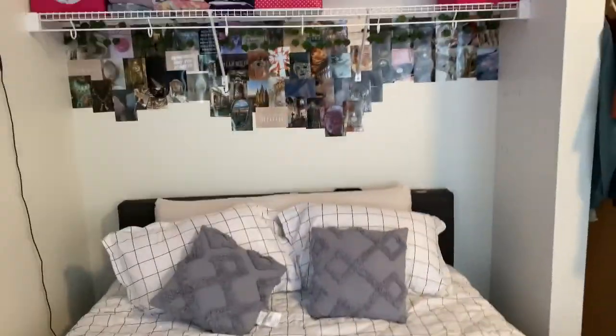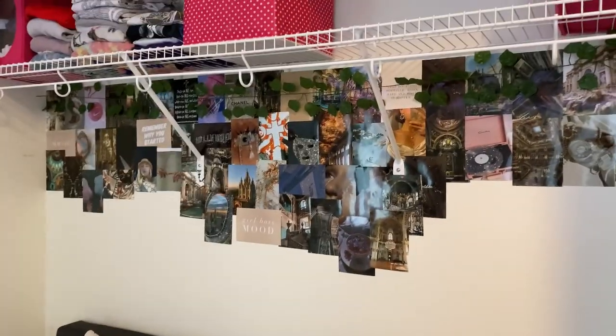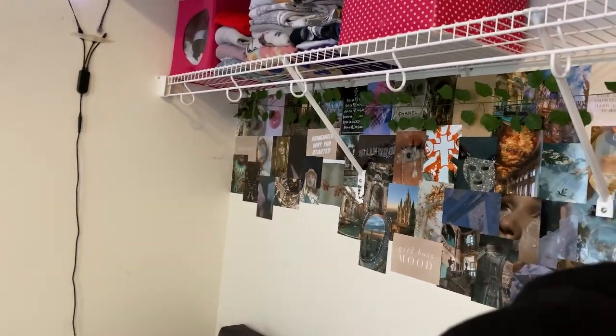Alright guys, so an hour later, at least it feels like an hour later, and here's what I got. As you can see, I didn't have enough pictures, so I'm going to have to get some more pictures. And also, I don't know why on camera it looks terrible, but in person it looks really good. I just took some of this vine and put it up here. I think I'm going to take another piece though, because it looks like it's not even there.